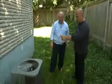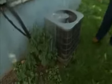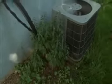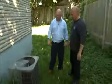What about all these weeds and stuff? Absolutely. Keep the vegetation away. It needs clear air to come in from the sides to blow the heat off up through the top. So keeping this clean? Yeah. Good idea. Keep it all clear.